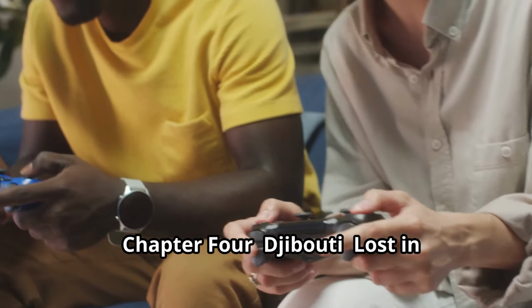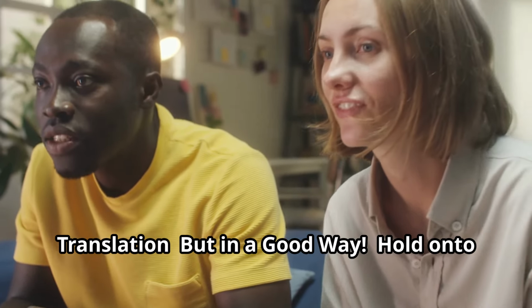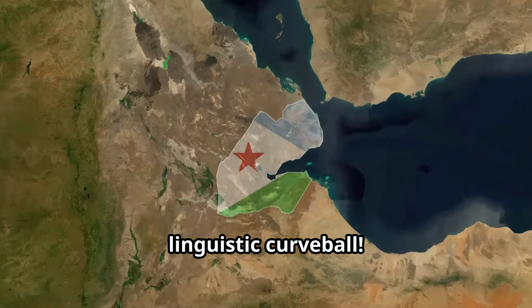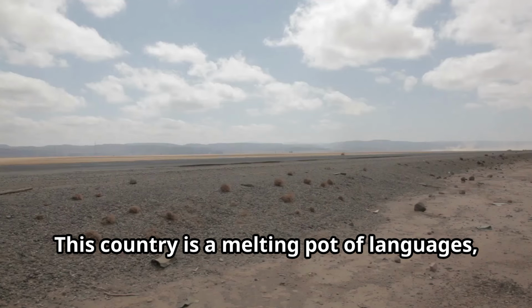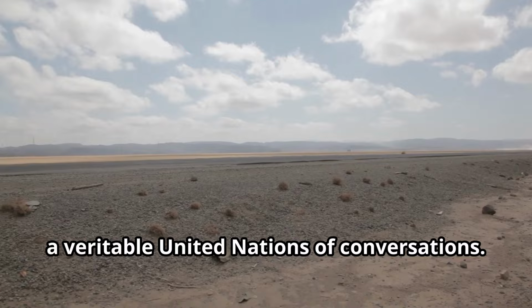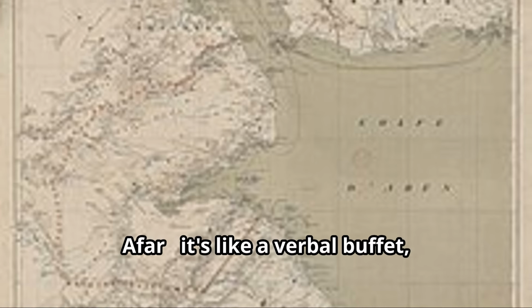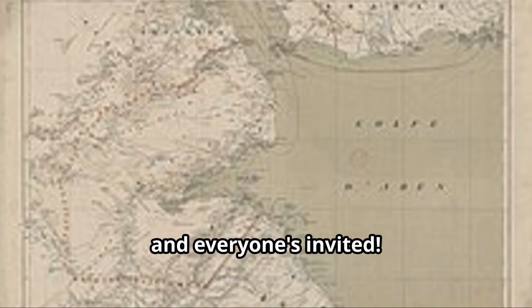Chapter 4, Djibouti, lost in translation, but in a good way. Hold on to your hats, folks, because Djibouti is about to throw you a linguistic curveball. This country is a melting pot of languages, a veritable United Nations of conversations. We're talking French, Arabic, Somali, Afar. It's like a verbal buffet and everyone's invited.